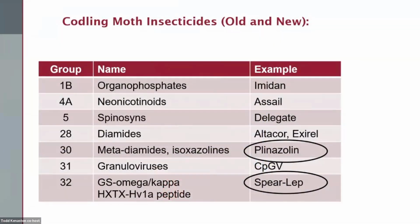But I want to talk about some new materials, because for the first time in a long time, we have new materials to talk about. It's been a couple of decades since Altacor and Delegate were introduced, and in the meantime, there hasn't been a whole lot new. So I was pretty excited when Syngenta said they had a new product for codling moth, plinazolin, and also Vestaron has a new material called Spear Lep, which I'm not going to even try to pronounce, let's just call it a peptide.